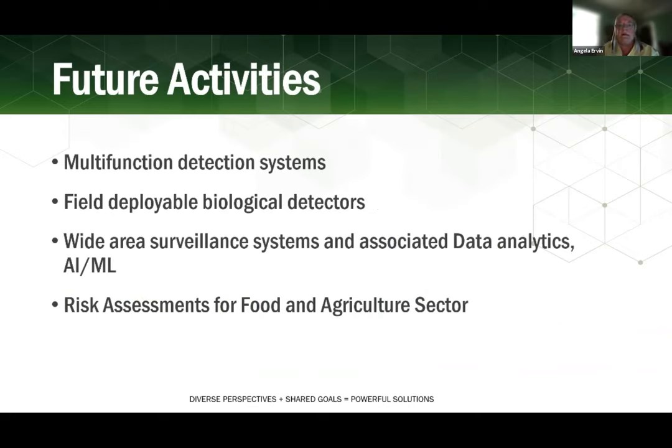In the future, we're looking at several things. And again, this is a matrix activity. This is multi-government activity. We are looking at developing detectors that can do more than one thing, so they have more than one function. So whenever I talk about this particular program, I like to say the tricorder that we all know from Star Trek. Of course, that is a pipe dream. That's very difficult, maybe someday, but we have to work towards that end game. So we will be working there.